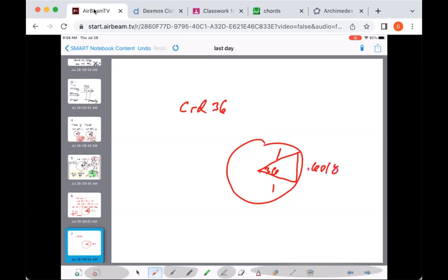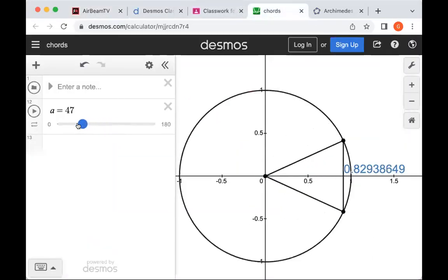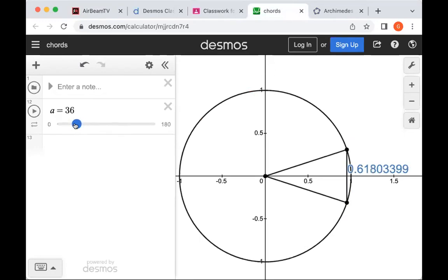We usually do it with the base being 1. So it's basically 1 over the golden ratio, which is actually also equal to 0.618. Take a look over here. So in doing so, Ptolemy can figure out a whole bunch of chords.